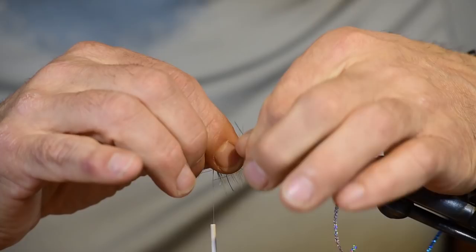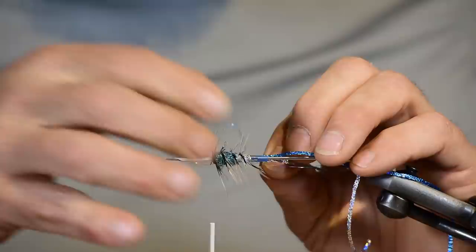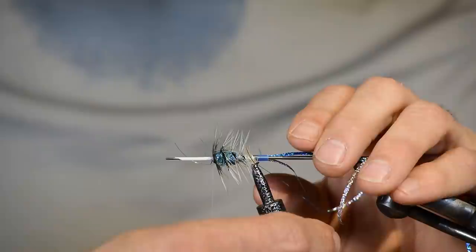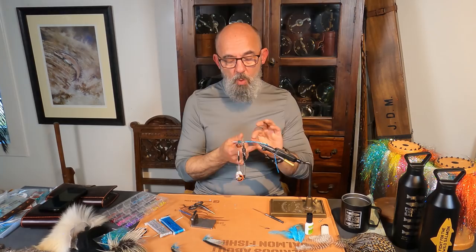Then I'm going to use our own plier. It's not here yet, but I'll show you one of the big advantages here. And that is that I can now take this and put it there, and it's heavy enough to hold the hackle in place while I do this.